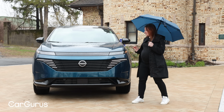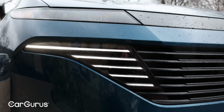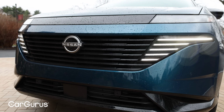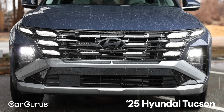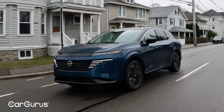Now, one thing I want to point out, speaking of horizontal design elements, is this sort of wing shape to the DRLs. I don't hate it. I actually think it looks pretty good here, but what bugs me is that this is among the most salient features at the front end, and we have seen this before on a crossover with the Hyundai Tucson. So again, I think this is a better execution. I just don't like that something so standout doesn't feel very original.